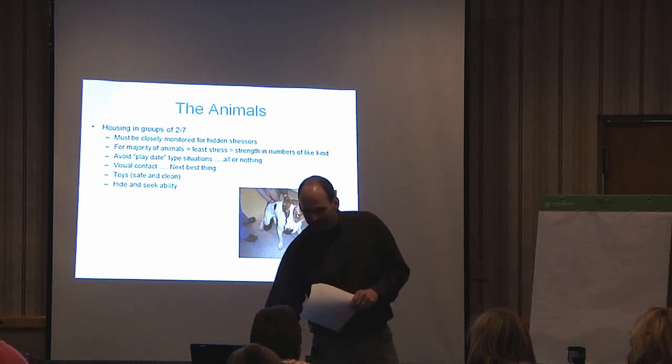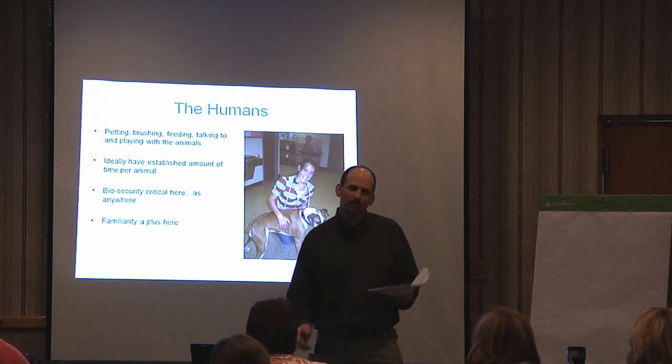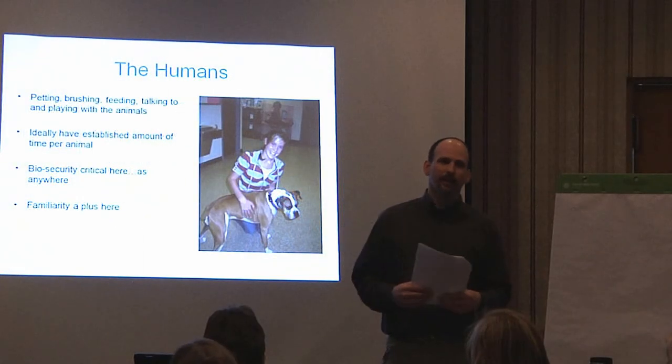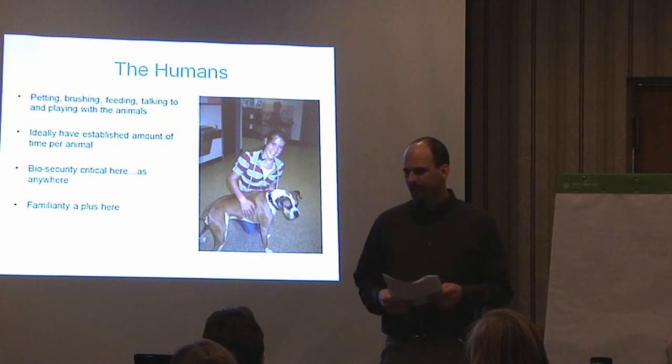Exactly. Toys, safe and clean. But definitely they need them. They need a lot of things to play with. Hide and seek ability. Love that, places to play. The cages we've got where we have the 2 cats, we'll have little crates and things like that in there. It's good for them, it's healthy for them, and again, it's going to address that stress end of things.